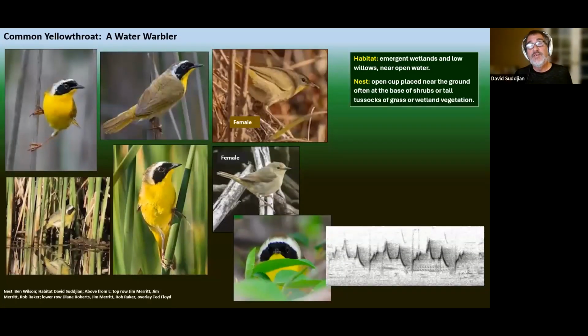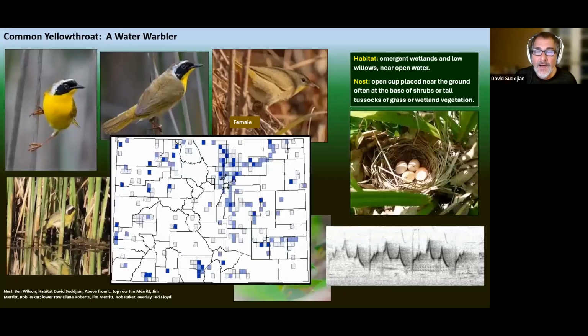So now kind of switching environments really sharply from the dry pinyon juniper woodland to wet habitats. I call this a water warbler. They're not totally in water, but they like habitats where standing water is present, whether in a stream or a wetland. So these are birds that are associated with emergent wetlands, so marsh areas. They also like low willows, often found right along open water.